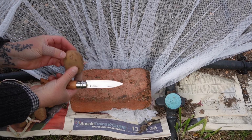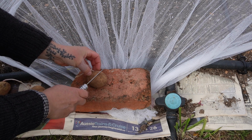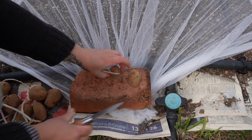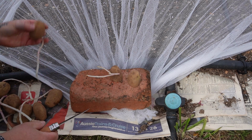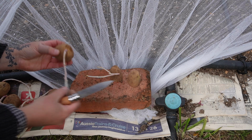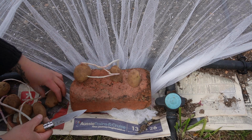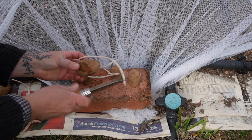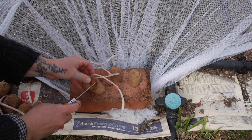I cut my seed potatoes up so I get more for my money. As long as there are 1 or 2 eyes that are sprouting on the piece of potato, you will get a plant growing out of that piece of seed potato. Some of the seed potatoes I planted whole as they didn't have any other eyes sprouting from them.